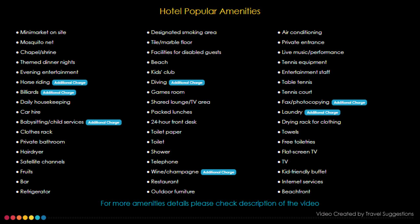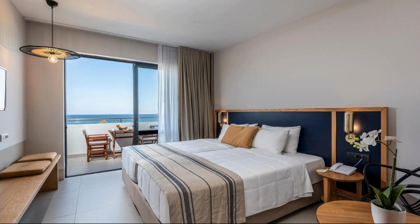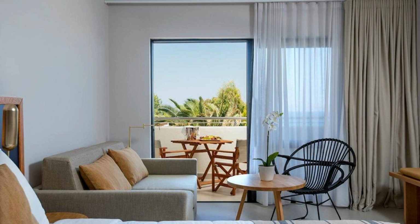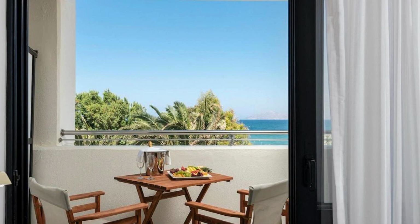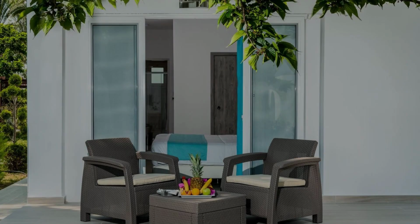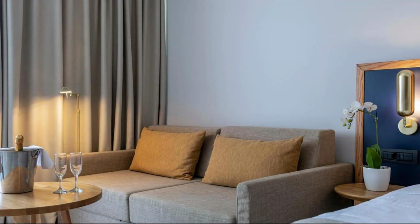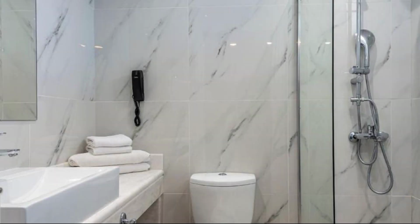Next, we talk about amenities of this hotel. So you can see on the screen, 8 categories of rooms are available online. You can book them online and enjoy your stay. Pets are not allowed in this hotel. The location of the hotel is fine and guests can fully enjoy the beautiful surroundings.